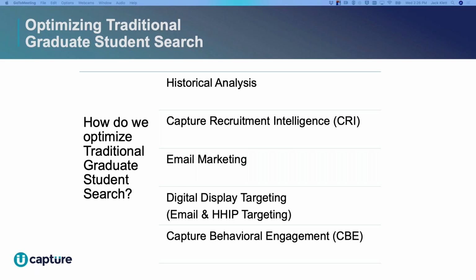So I'm going to go back to the food analogy, this will be the last time I do it, but to our McDonald's crew, for example, we would be emailing and digitally serving ads about the health benefits of sushi and how that will make them feel better about their food choice.